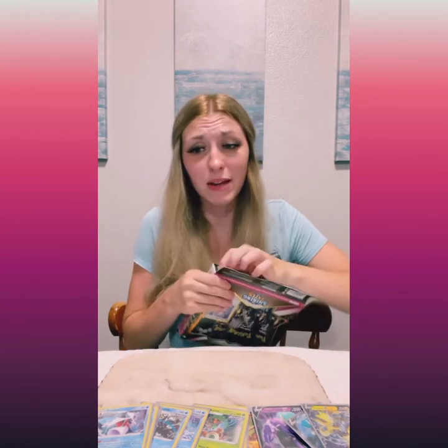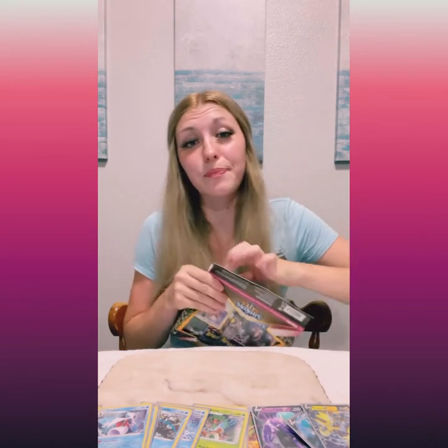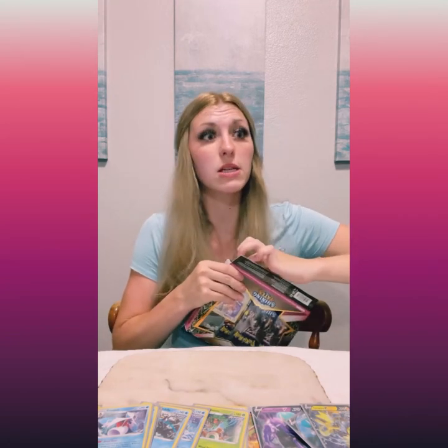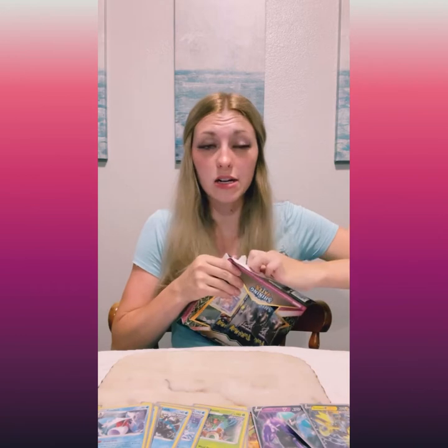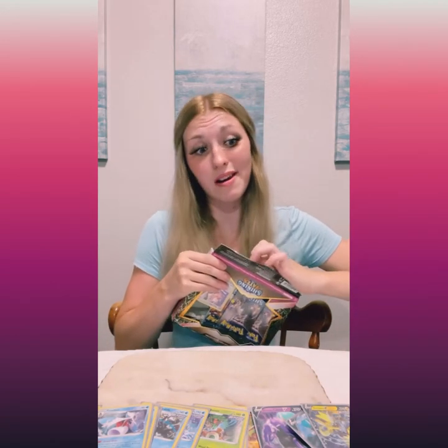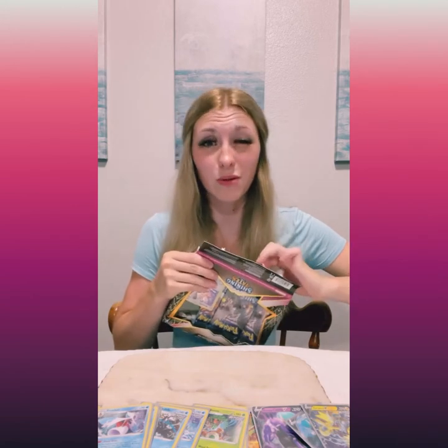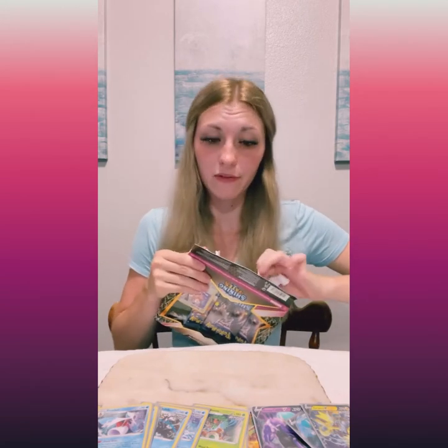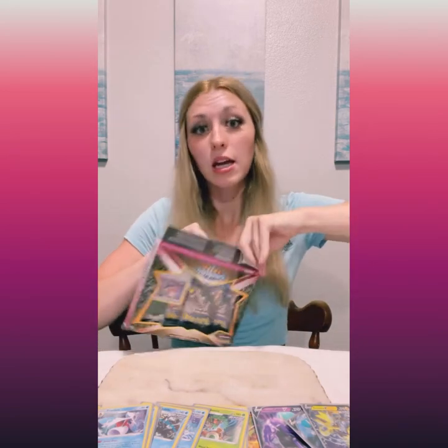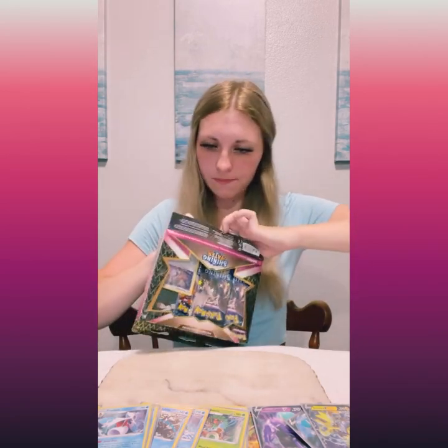EBT boxes, I don't feel like they're hit or miss, because with Shining Fates EBT boxes, I was getting hitters. I was doing really well with it. So I feel like they made this one a little bit harder, at least with that one. I might have to open a few more to give myself a real way of judgment. So I'm just taking my sweet time with my box.